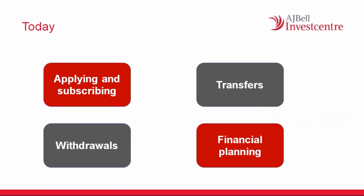So I hope you found today interesting and useful. We've looked at how you set up a lifetime ISA and what the payment limits are and what the overall limits are. We've looked at how you can transfer between different ISA types. We've looked at the rules for withdrawals, where a withdrawal charge is going to apply, but also about the rules for house purchase and what requirements the investor has to meet. And then we've looked at financial planning and lifetime ISA's position within financial planning.